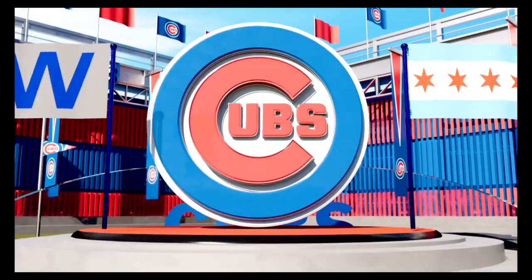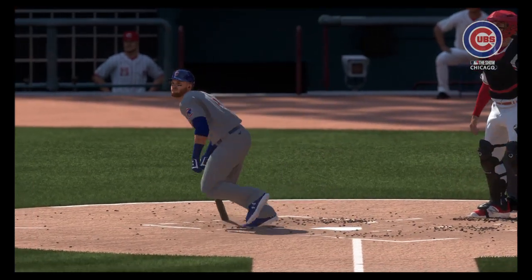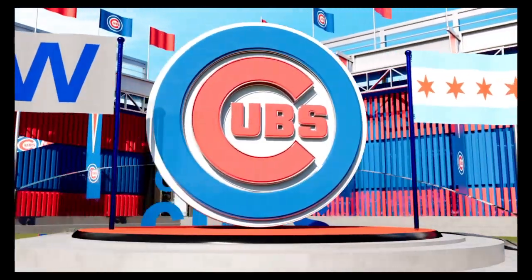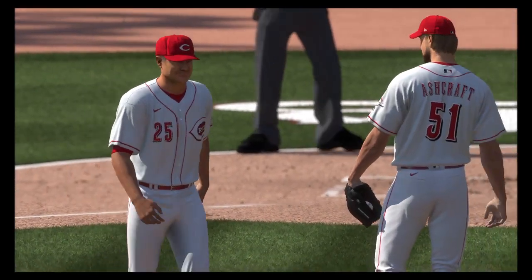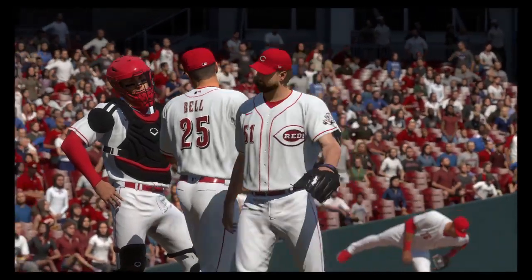Oh, here we are, 3rd time through the order, and this is where we see the OPS jump up. Manager might have to go to the bullpen a little bit sooner than he anticipated. Here comes the skipper out of the dugout, and he's ready to make the move. Graham Ashcraft gives way, and as he heads off, we'll step aside for a minute. Back with the new pitcher after this break.